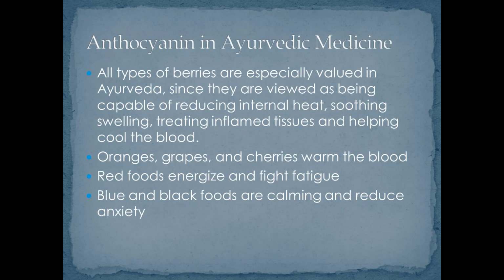In Ayurvedic medicine, all types of berries were especially valued. And of course, we've already learned that berries are associated with anthocyanins. They're viewed as being capable of reducing internal heat, cooling the body, soothing swelling, any kind of inflammation in the tissue, because it was thought that they helped to cool the blood. Oranges, grapes, and cherries, on the other hand, warm the blood in Ayurvedic medicine. And red foods were thought to energize the body and to help fight fatigue, which we've seen that anthocyanins do. Athletes who eat a diet rich in anthocyanin-rich berries have greater stamina and quicker recovery. Blue and black foods in Ayurvedic medicine are considered calming and a way to reduce anxiety.